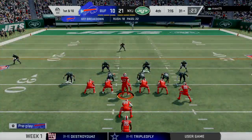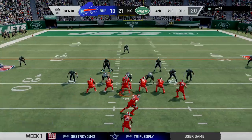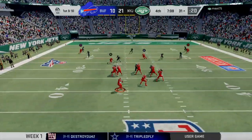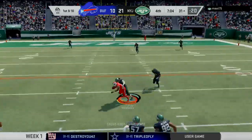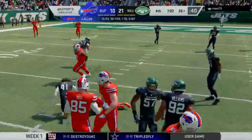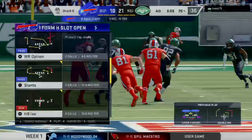So signs of life in what's been a dormant offense in this second half. Here's 1st and 10. And now they'll throw with Allen. Dancing to his left. Now he'll dump it underneath to his running back. Complete. Call it a gain of 5. And it'll be a 2nd down.